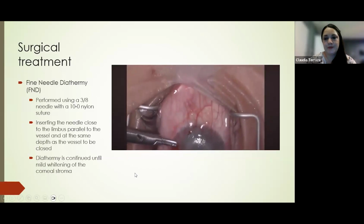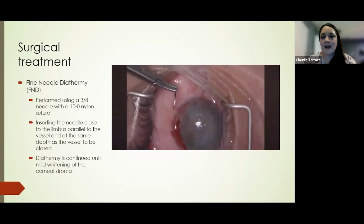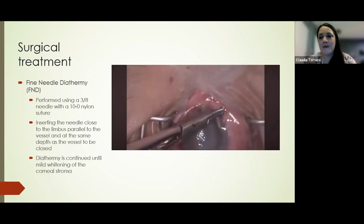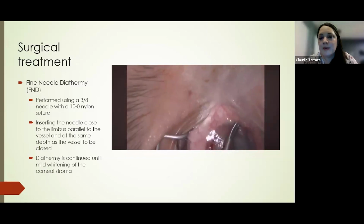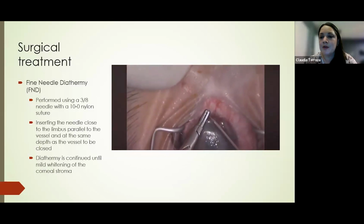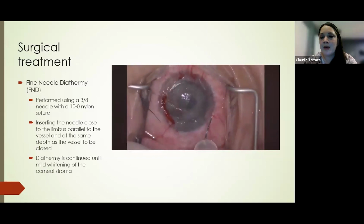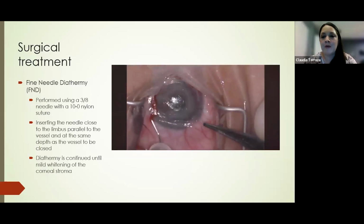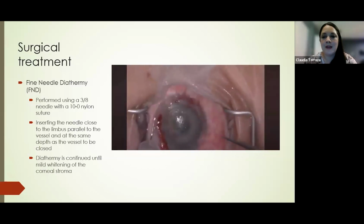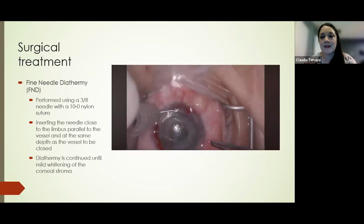It can be performed on different sides of the cornea depending on how much neovascularization there is, and you have to use a monopolar tip cautery over the edge of the suture until you see this mild white haze in the cornea. It might disappear in 24 or 48 hours. And as in this case, they are also combining anti-VEGF in different quadrants, and they will also use triamcinolone at the end of the case.